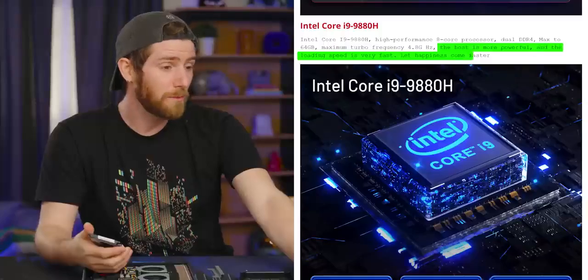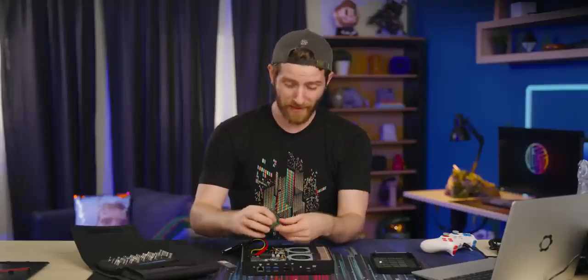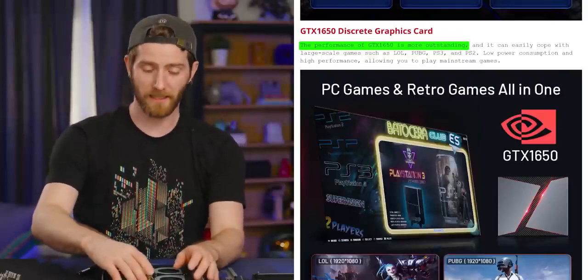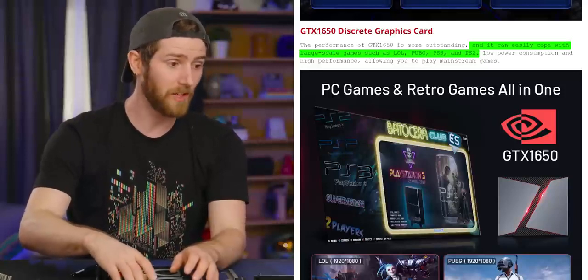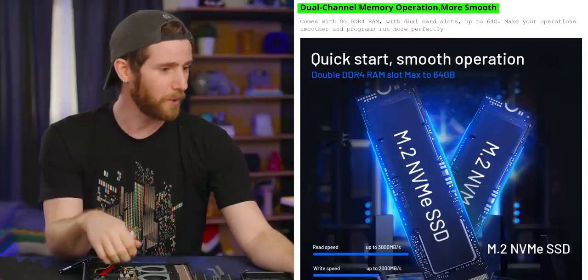Okay, the host is more powerful and the loading speed is very fast. Let happiness come faster. See, that's what I'm always telling my wife. Oh, wow. The marketing for this is extremely bombastic, and I'm not using that word lightly. The performance of the GTX 1650 is more outstanding. More outstanding than what? And it can easily cope with large scale games, such as League of Legends, PUBG, and PlayStation 2. Yes, when I think of large scale games, I really think of PS2. Dual channel memory operation, more smooth. But we didn't bother actually giving you any of that.